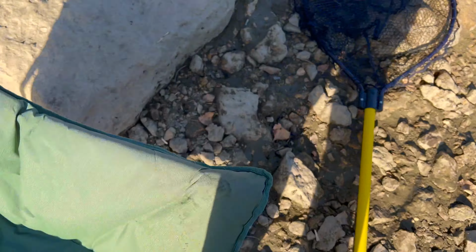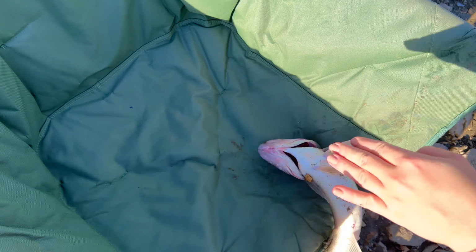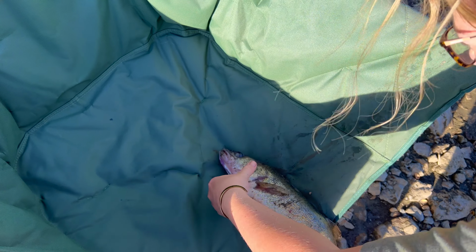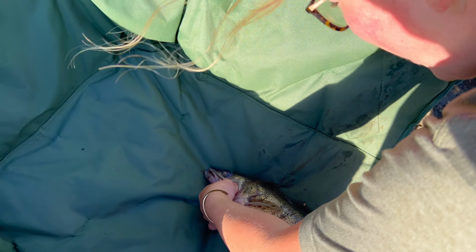Oh, okay, she just chucked it on my chair. Man, you're making my chair bloody. Could you take him off? No, just kick him off at this point. As fast as you can off my chair, please. Just pull him off by his tail. Oh, she's squishing it into my chair. Well, I guess I'll just take this here. Alright, now put it to the other fishing store.